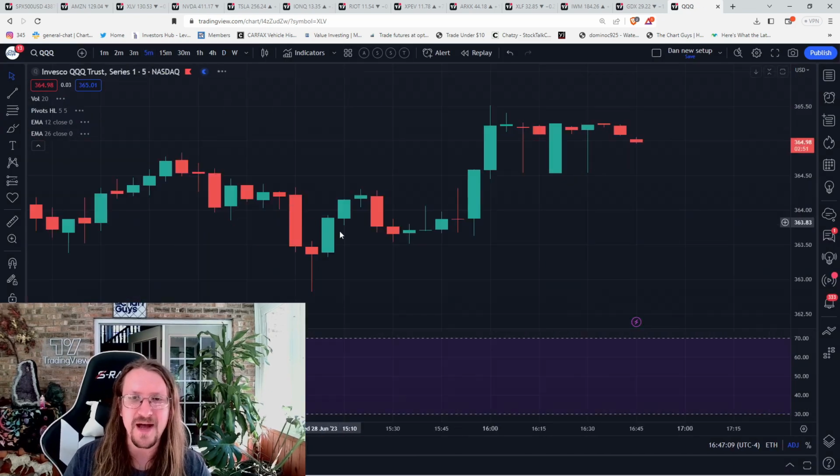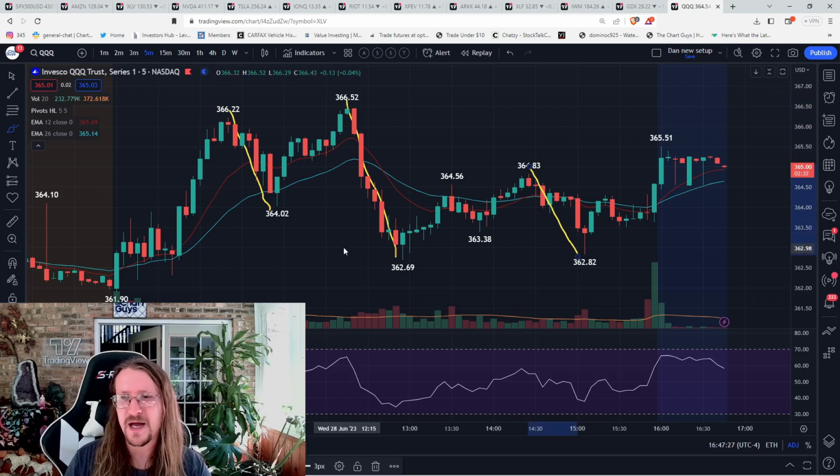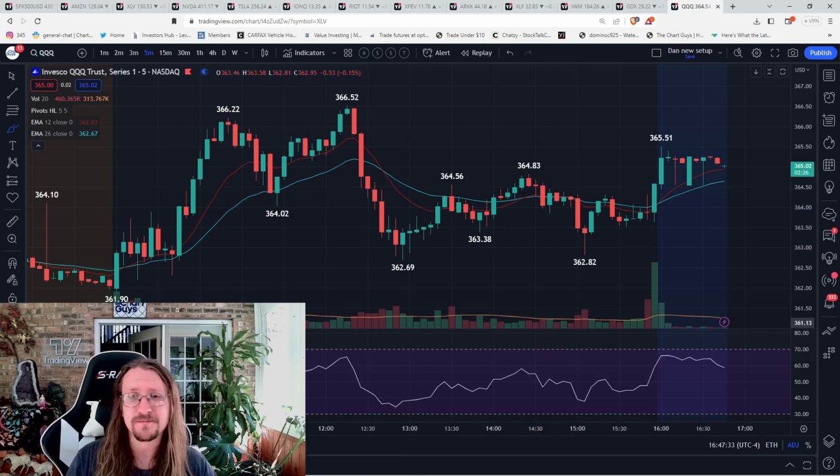Look at QQQ on the 5-minute time frame. We literally didn't confirm a 5-minute downtrend at any point today. Every drop, some solid drops, no downtrend, no downtrend, no downtrend. You've got to confirm the downtrends to follow through. Otherwise, it's just a higher low on a longer term time frame. And in this instance, the hourly.